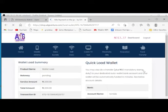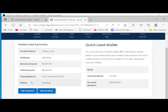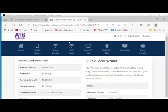Okay, let's see. And there you go. Three payment options. You can use Paystack, you can use PayPal, and also you can generate a dedicated account. Now, you can get a bank account or wallet where you can transfer money to. Then, your payment is successful to the site.